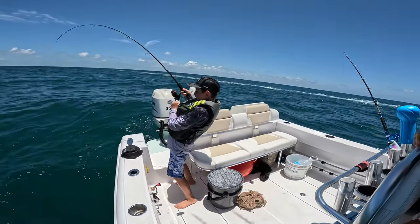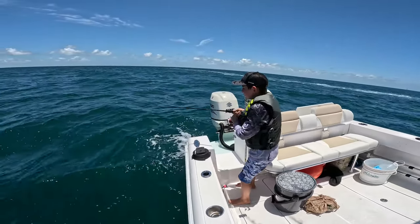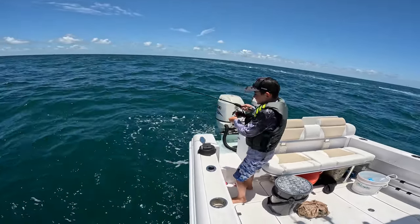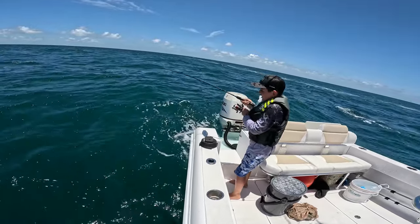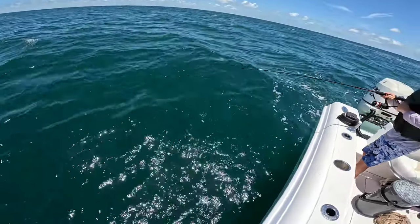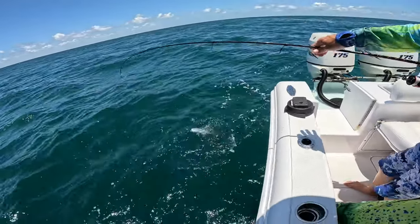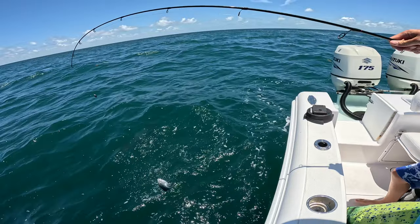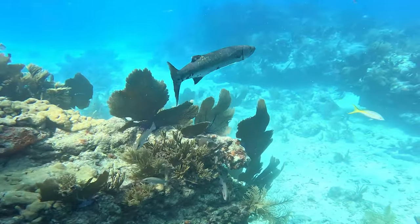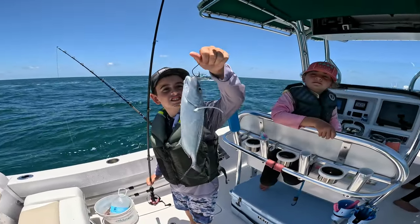All right. Reel down. There you go. All right, it's pulling big. Okay. Keep reeling. Nice. All right, let me help you get it in. Keep it in the water. Walk back. Walk back. Barracuda. Walk backwards. Barracuda. There we go. Nice! Huge!